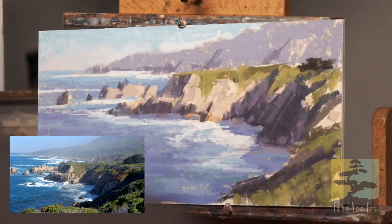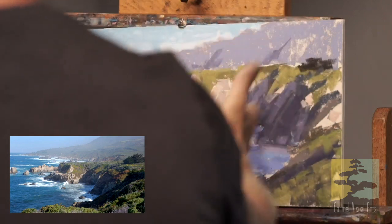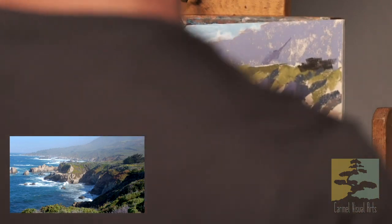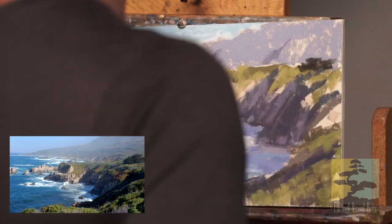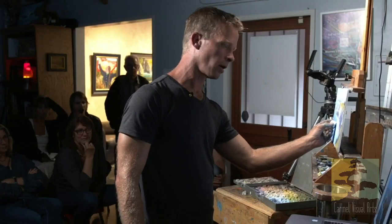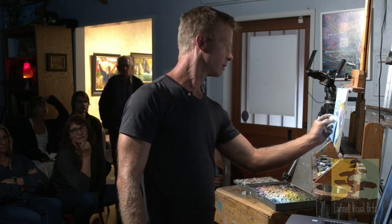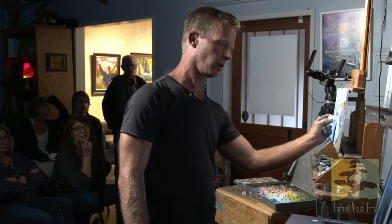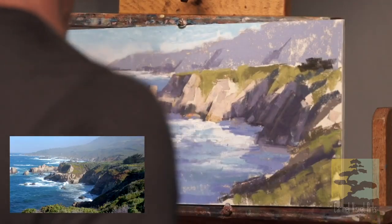So now, if you're doing well, this is where it starts to get fun, not that it's not fun before, but I've got my basic light and shadow patterns, and so now I can start playing within those forms. That means getting more sense of light and movement in the water, and then working within forms, adding some variety in the shadows and some variety in the light areas.